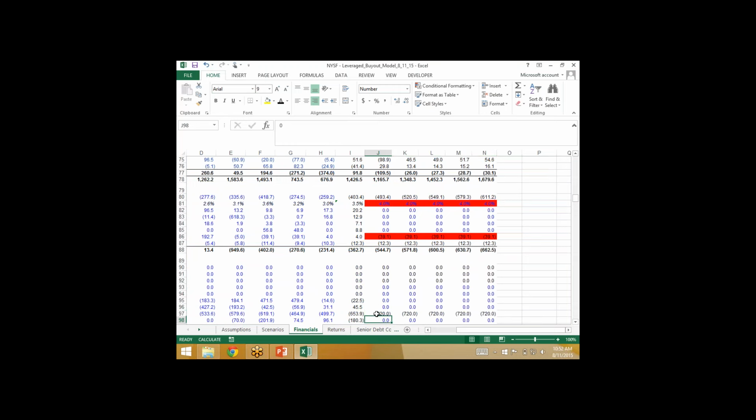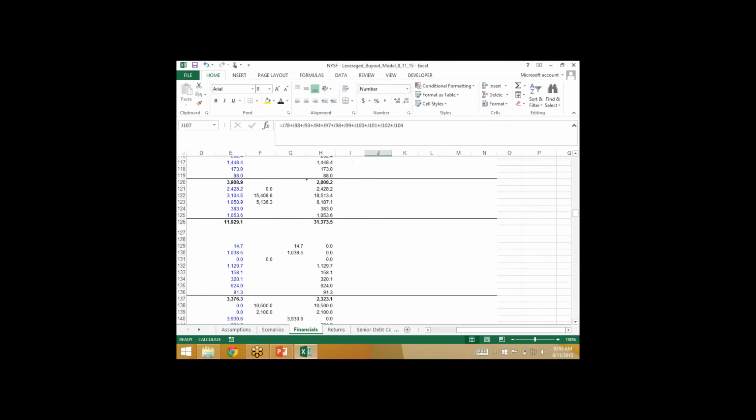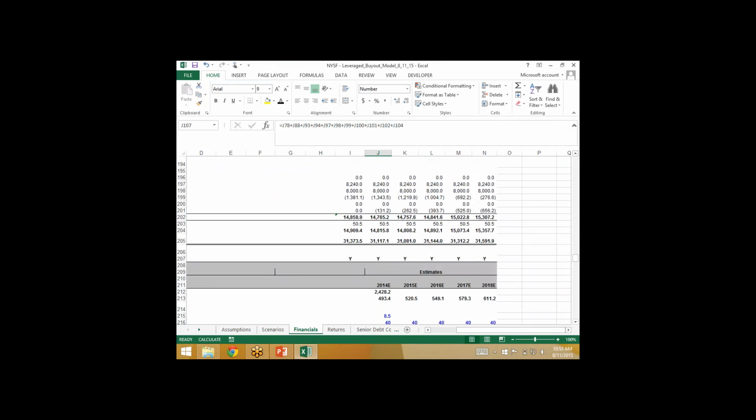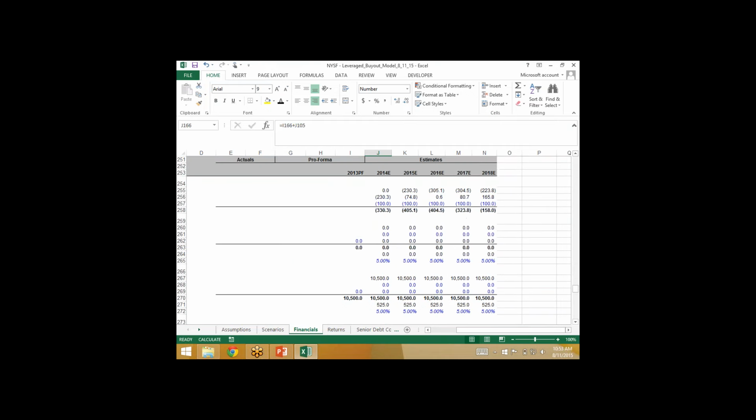So what happens? 720 comes out, and they have a shortage here. Right? What should be happening? The revolver should be kicking in. So I think we turned it off. Right? We should not be insolvent here. So we should have a revolver kick in.